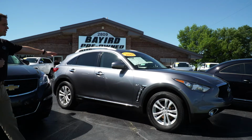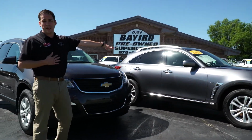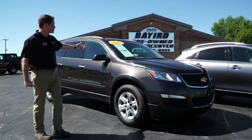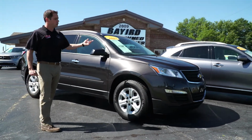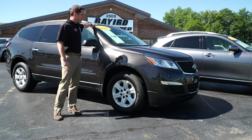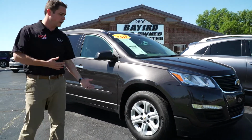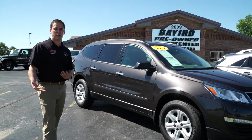Talking about selection, I've got Infiniti QX60 or QX70 there, Chevrolet Traverse. This one here has 3rd row seating, low miles, remainder of the factory warranty. On sale right now for $22,992. So this is a great vehicle to take the family on a trip this summer.